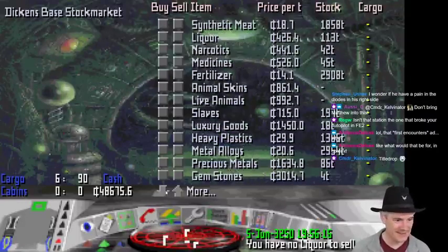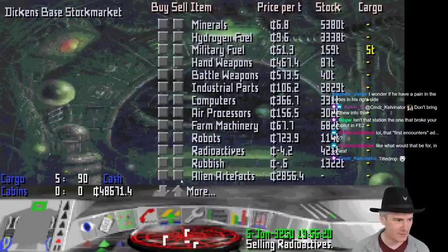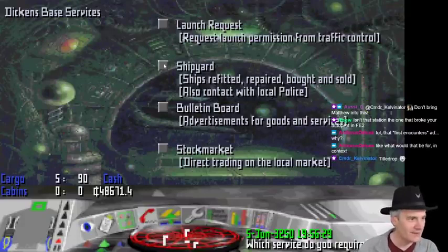I don't know, maybe. Let's get rid of the radioactives. Gotta be careful of the radioactives. We want slaves here, didn't we? Now, I need to have cargo bay life support. We mustn't get that wrong.